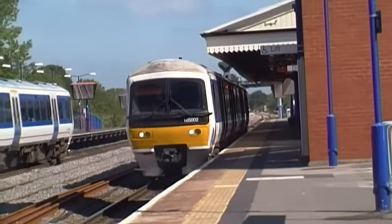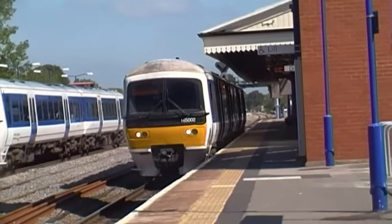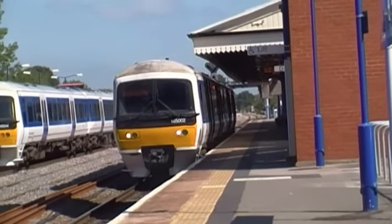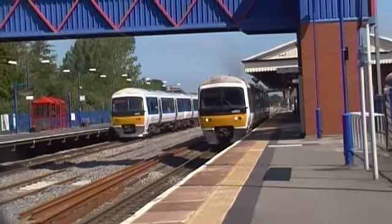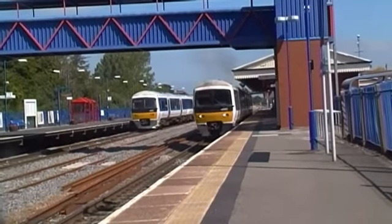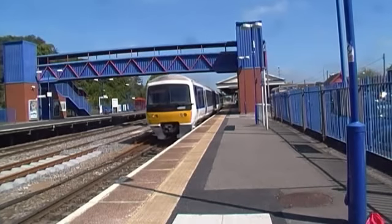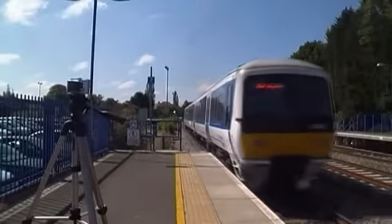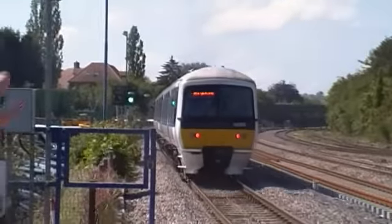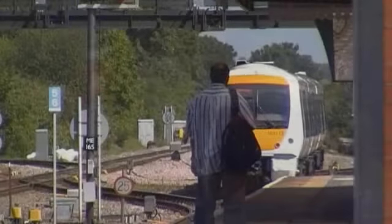Come on, drive, you're gonna go. 313. Oh, here he comes. There she goes. Oh, look at that clag. Cheers, matey! Lovely. Next 168 Clubman of the day at Princes Risborough.